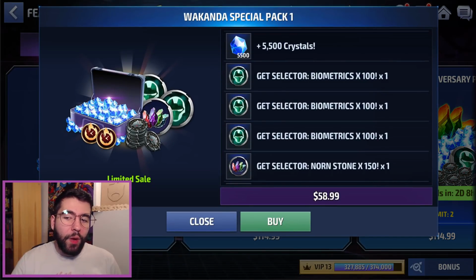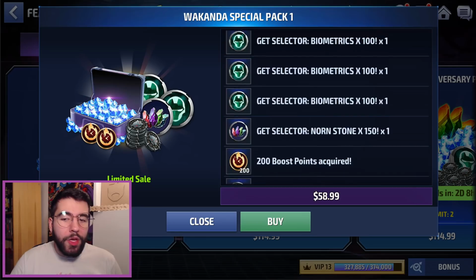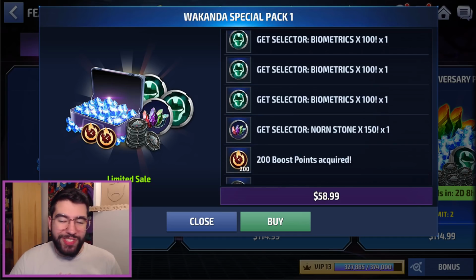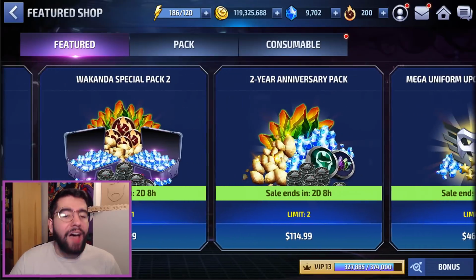As far as the new special packs go for the kind of bigger spenders out there, the Wakanda Special Pack 1 is not very good. If you're gonna splash like $60 on the game, you might as well do a little bit more and get a little bit more out of your money. The 300 battle selectors are just not good enough to really make a dent in a character. It doesn't even bring a character to 6 stars. It's not even halfway there.